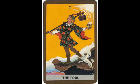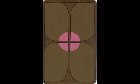The colors are brighter and more distinct because the originals were oil paint. The colors feel warm to me, but they still feel linked to the original colors. They have a very interesting card back, the petaled background.